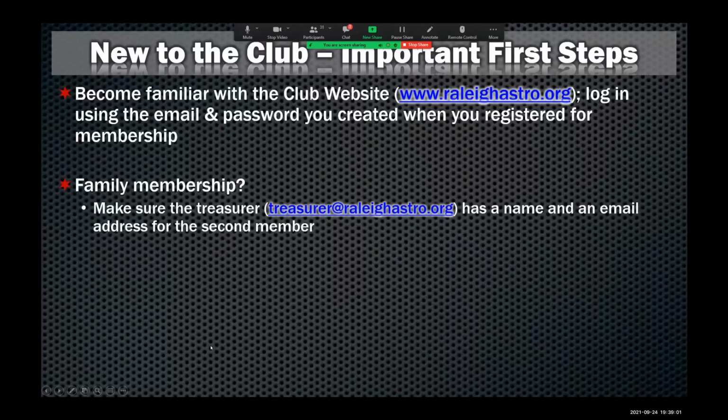If you happen to get a family membership, make sure the treasurer, and that's treasurer@raleighastro.org, has a name and an email for the second member. So you'll already have your name and email, but make sure we also have the second member's information.